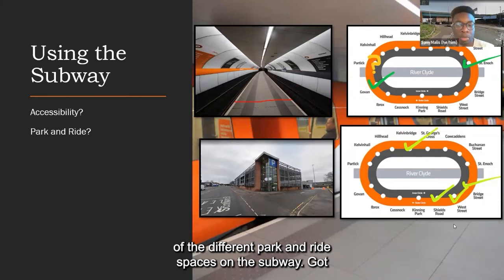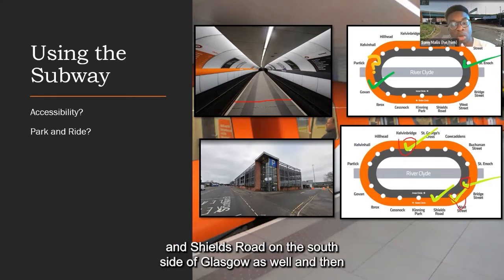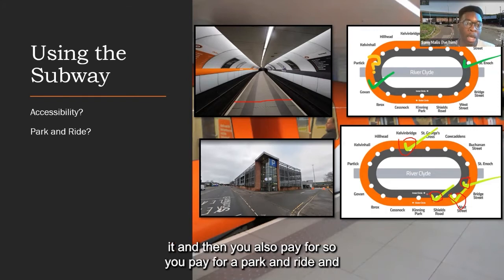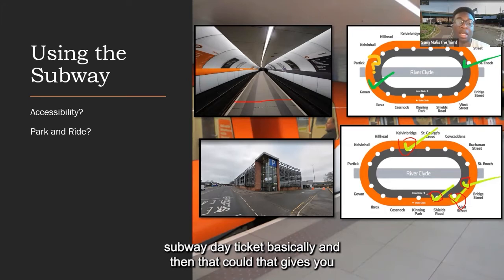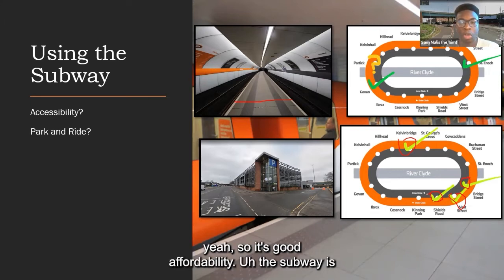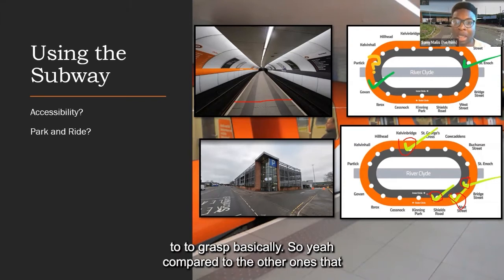the subway. Got Kelvin Bridge, which has a space. Have Bridge Street, West Street, and Shields Road on the south side of Glasgow as well. And then what you can do is, you rock up with your car, you park it, and then you also pay for a park and ride and subway day ticket, basically. And then that gives you access to park your car, go on the subway all day. And yes, it's good affordability. The subway is quite a simple service to use. It's not the hardest to grasp, basically.